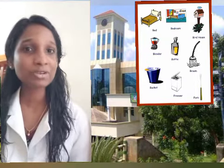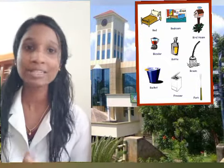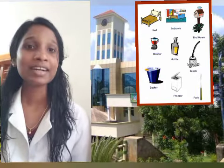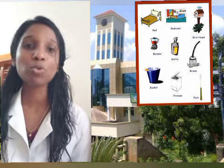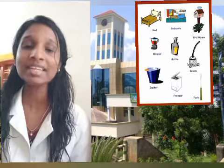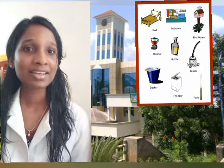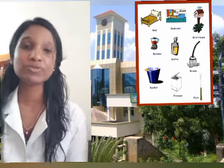Then birdhouse. What is meant by birdhouse? The house in which the birds can live is called a birdhouse. And now number 5, bottle. Yes, in bottle we can store water or oils or any liquid items we can store in the bottle, right? So bottle. Now, then the next one, bucket. We can fetch water in bucket and we can use it for multi purposes.